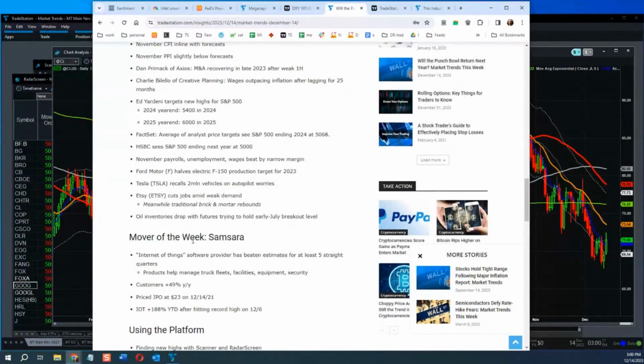And we just also mentioned down at the bottom here, I didn't even have time to talk about it, Samsara IoT. This is an interesting breakout as well. You guys might want to check this out in our blog post.